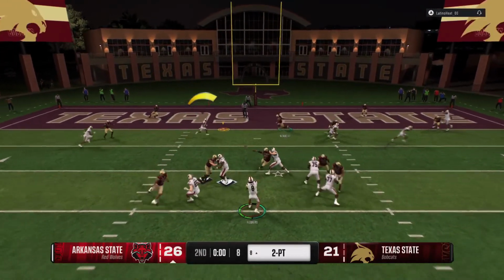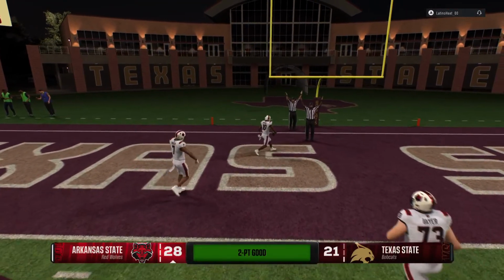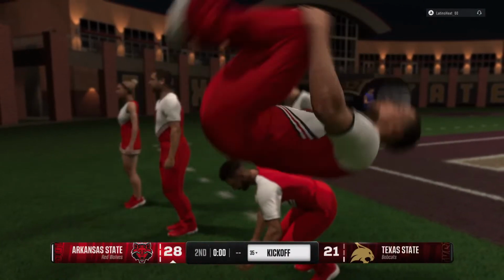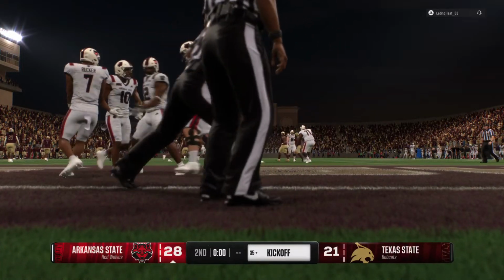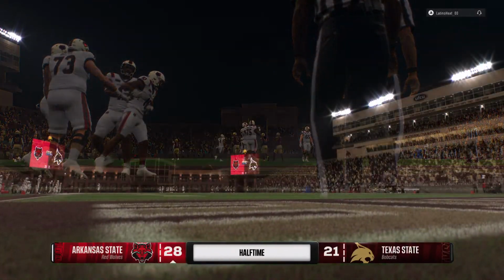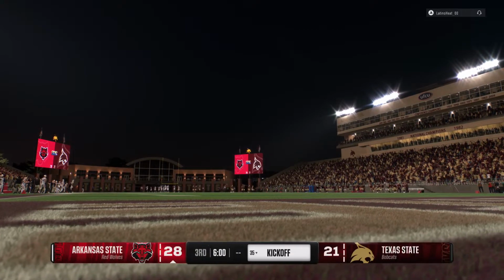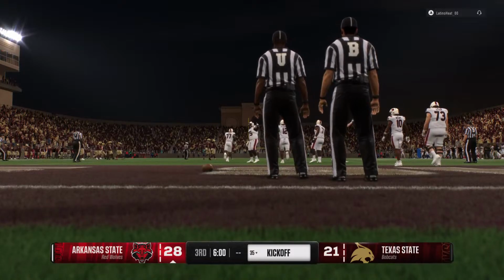Wants to throw. It's Flowers. He's in there. It's good. And how about that to end the half? Touchdown on the final play and the 2-point conversion for good measure. 28, Texas State, 21. That's the end of the first half. With the score, Arkansas State 28, Texas State 21.